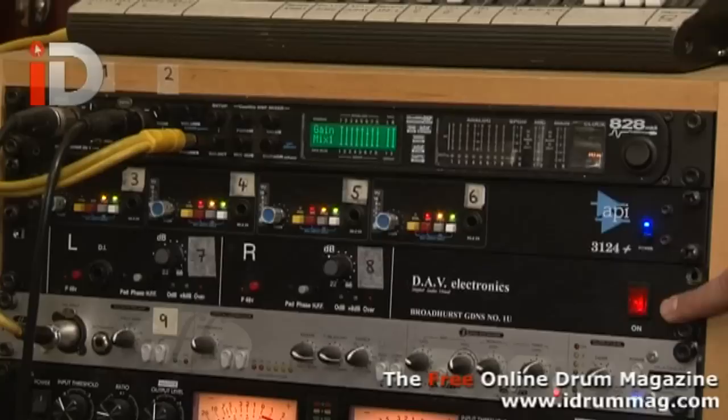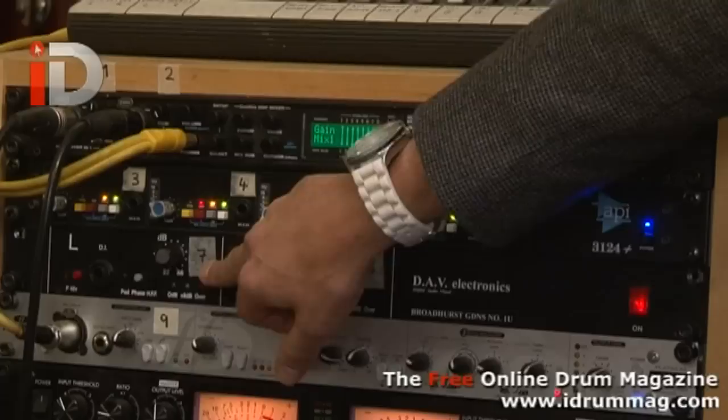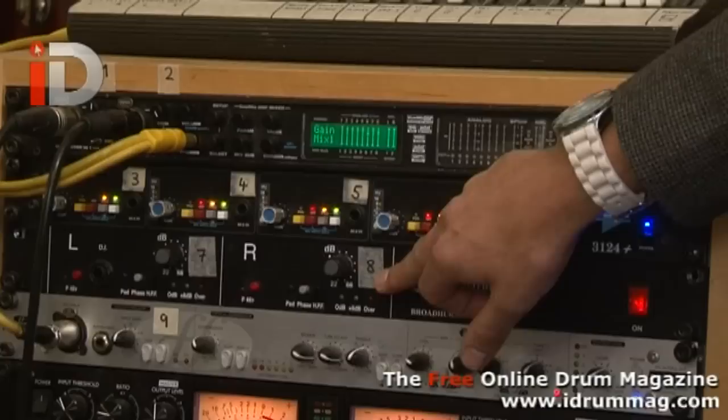Again, for the purposes of this recording, I'm using the ribbon mics through here. So I've got the Coles 4038 going through the first channel of the DAVs, and the room mic Coles 4038 going through the second of the DAV channels.